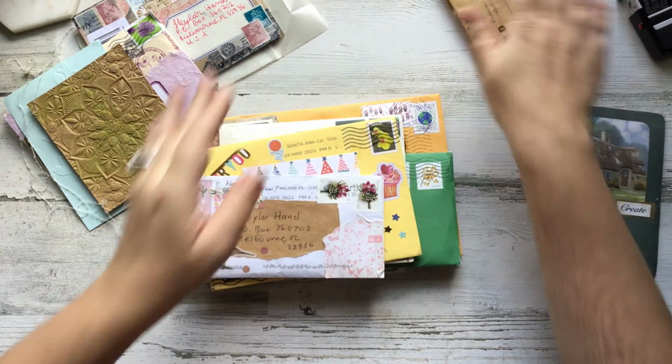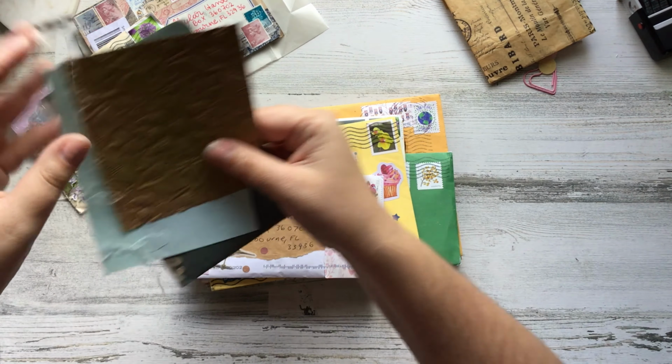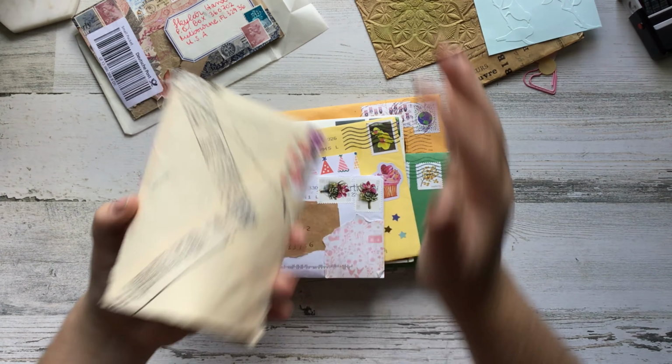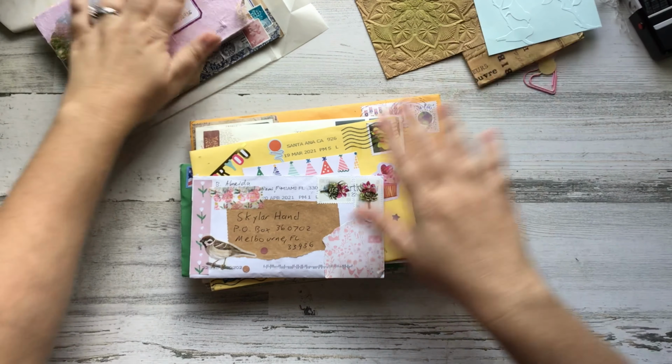Not even going to put it away. Just going to put it there. I'm going to put this back with the envelope though. Okay, that was from Miss Emily.